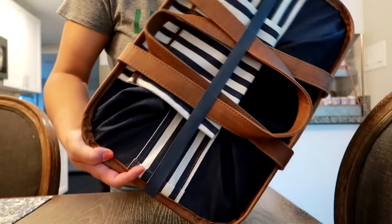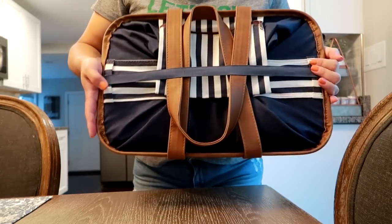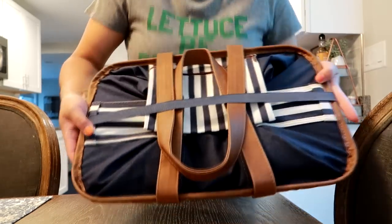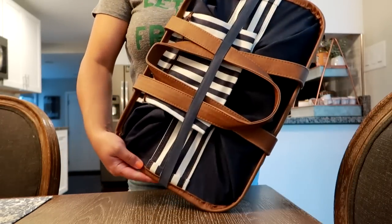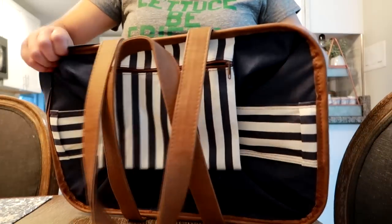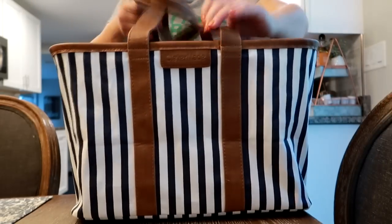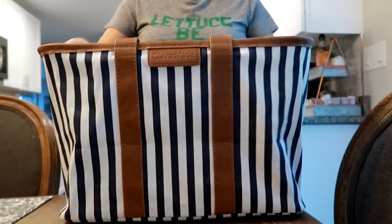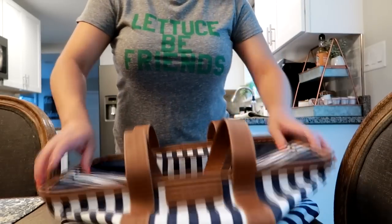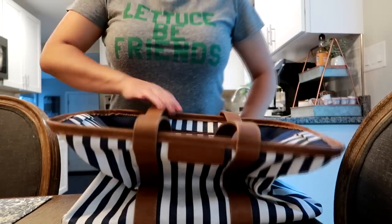It stores away under a bed, between your washer and dryer. You could slide it into a cabinet, obviously a closet, easily store it in the trunk of your car. I just love that it folds up and it is ready to go when you need it, literally like that. It's just so convenient. I can't even tell you guys how many things and how many days and times I have used this thing every single day since April.